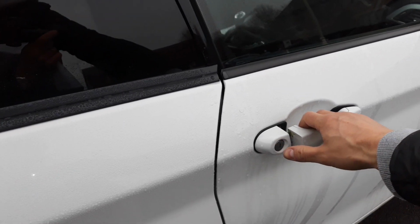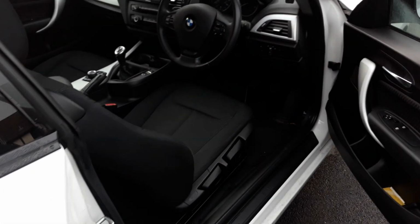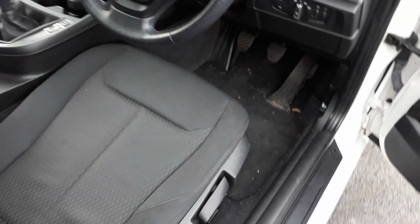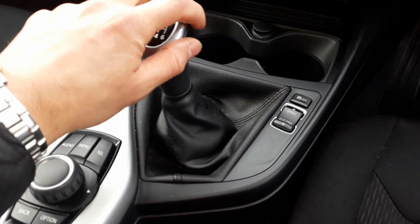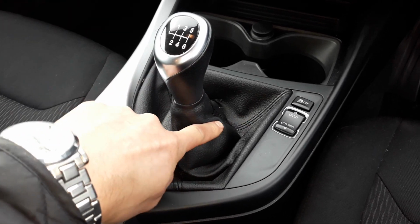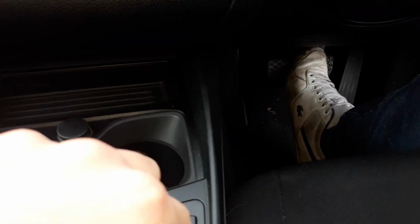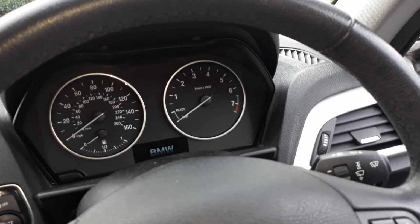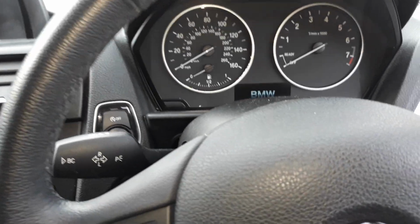So next thing you want to do is unlock the car. That helps. And what you want to do, on a low mileage car like this, is just check the driver's bolsters. Hop in, have a look at the gear gaiter, because on a low mileage car this is a good telltale sign to make sure that it is a low mileage one. And even with the brake and the clutch pedal, just make sure there's no wear on them. And again, on the steering wheel, these are real good telltale signs to make sure the mileage matches up with what it's saying on the dashboard and what it's saying on the MOTs.